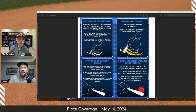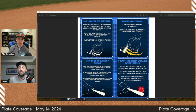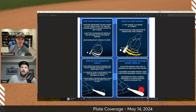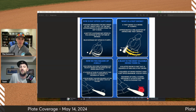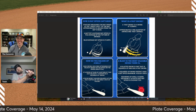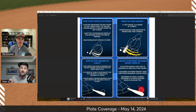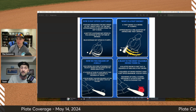They even have things like a sword. If you don't know what a sword is, watch Pitching Ninja. But that's essentially when a batter looks terrible. It's defined as a swinging strike where the swing is incomplete and the speed is in the lowest 10 percentile. So they're essentially going like that. If you're watching this, you probably know what a sword is. But yeah, there's a lot of cool things to come out of this.